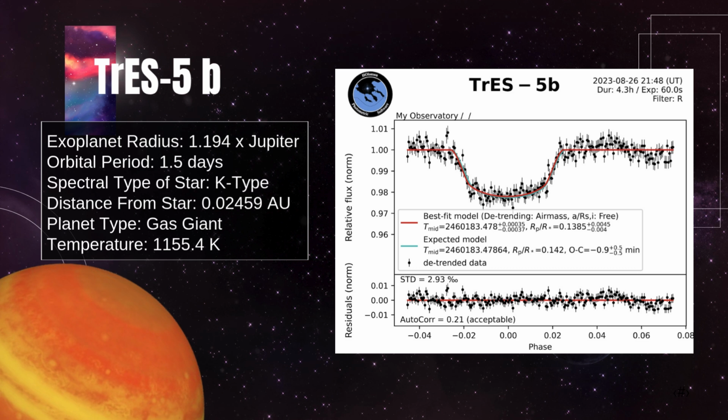And finally, we have TrES 5b, which was discovered by the Transatlantic Exoplanet Survey, which is a network of 3 ground-based telescopes. This exoplanet is located inside the Cygnus constellation and has very similar properties to the last 3 exoplanets. However, it does orbit a K-type star, which is much cooler. As you can see, this exoplanet has very deep transits, which makes it a benchmark for studying hot Jupiters around faint stars.